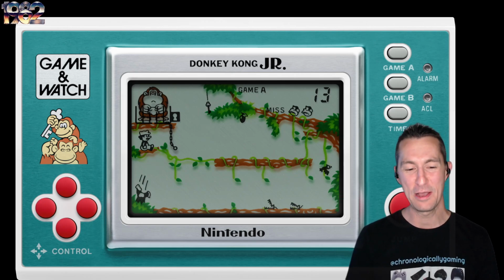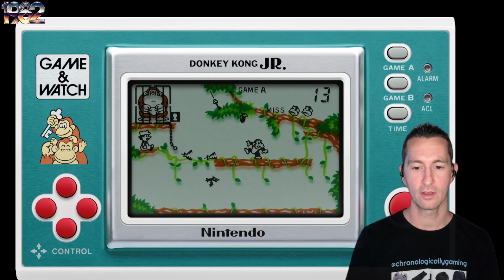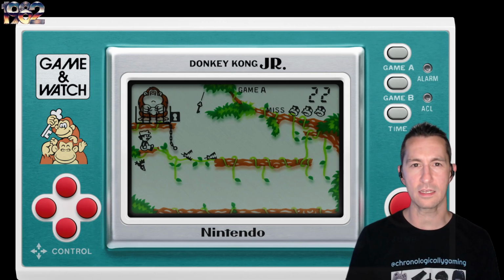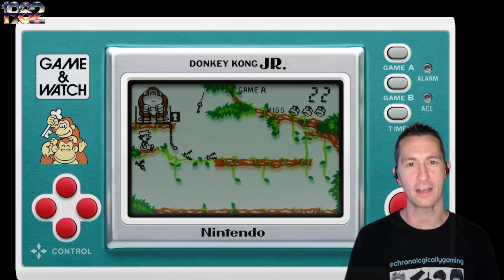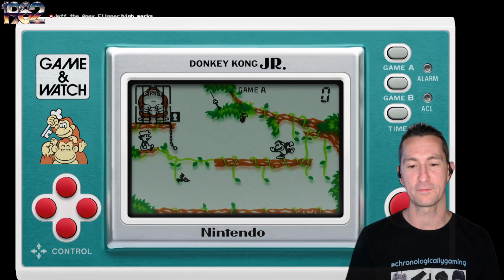I keep missing poor Donkey Kong. And you can see the miss, Donkey Kong Jr. Poor Donkey Kong indeed. He's stuck in his cage. Let's see if I can get him. Got double hit. Nice. So it is slightly timed input, but it doesn't feel as much of a time waster as other handhelds. So it does have that going for it. So much fun. Yeah, high marks.